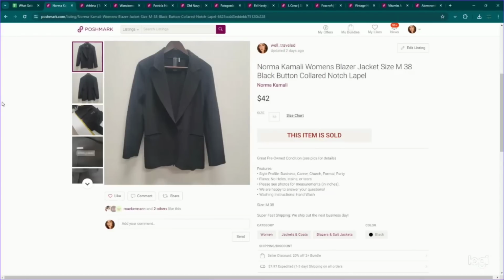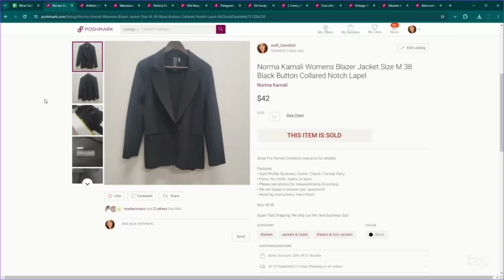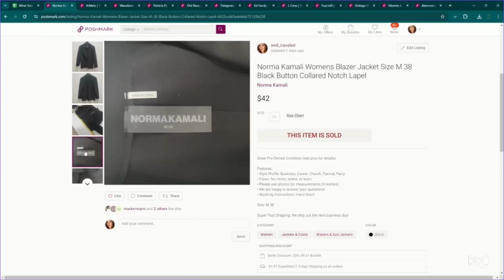All right, moving on to the Posh sales and finishing up the video. This is a great brand. I don't come across it often enough, but it's Norma Kamali. Most of their pieces are just solid black, so you kind of have to know what to look for. This one is just a black blazer jacket, and I originally listed it probably close to like 50, 60 bucks. It ended up selling on an offer for 42 on Poshmark, and I haven't really found anything in this brand that hasn't sold quickly and for good money.